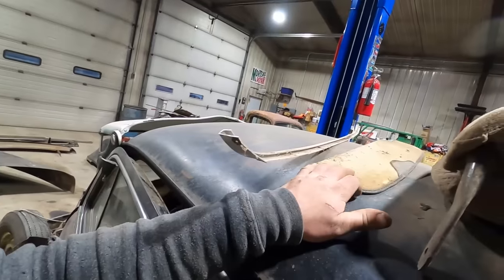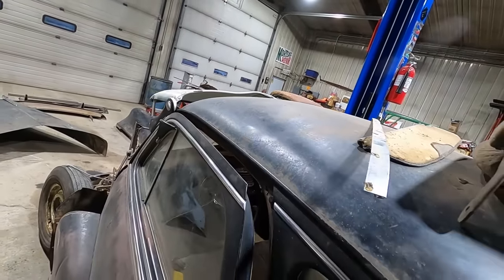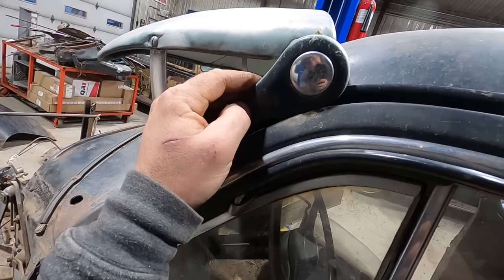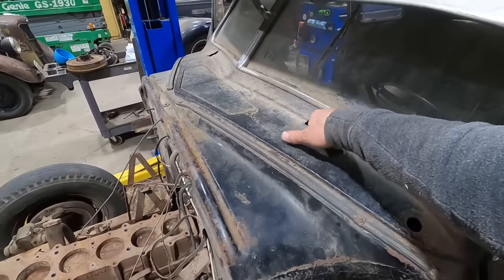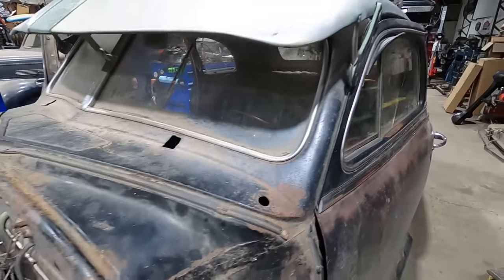So I guess we'll just have to start piecing it together and see what we're missing. Oh yeah, spare visor. I don't know what this is for. I don't think it's for this car though. And the visor, speaking of visor, she's got a Fulton, the Fulton Sunshield Company, Milwaukee, USA. Oh, it's missing the wipers too. Dang it. One crack in the glass, not bad.